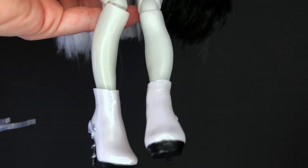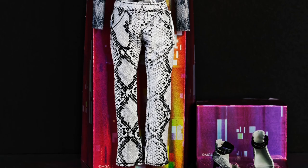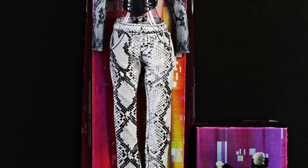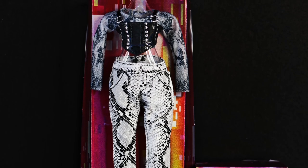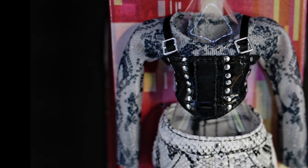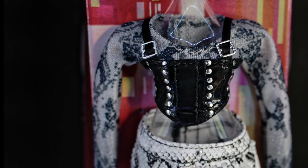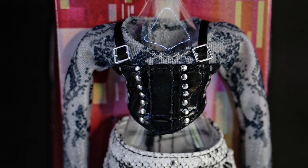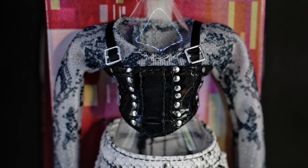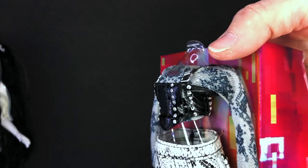So that's really cool. And her outfit that she comes with is following the faux snake print leather pattern with her pants. And then she has this sheer material, kind of sheerish material shirt that's also in a snake skin pattern. And then this studded halter top that is a faux leather, which really goes with her vibe. And it looks to be studded all the way around. Again, I'm leaving it on the stand.